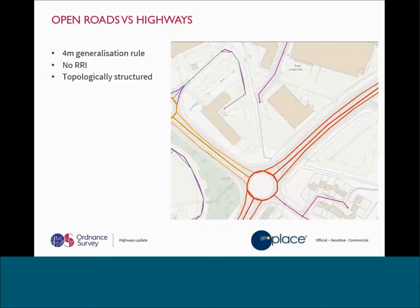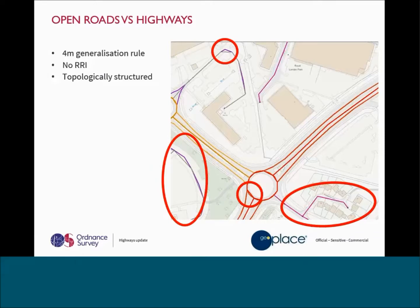And the level of detail we provided is actually quite outstanding, to be honest. We've created a 4-meter generalization of the OS MasterMap Highways network, and we've included no routing information in that, because that would be one of our unique propositions that we don't want to give away. However, the road geometry is so vastly available within applications nowadays, we start to say, actually look at the amount of detail we are giving.